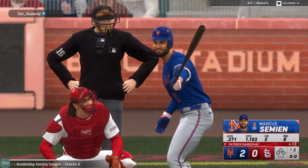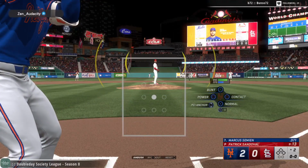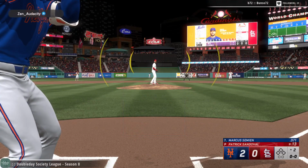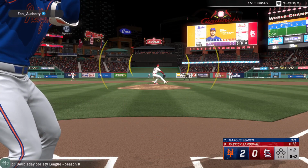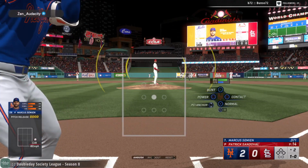Second inning set to go. Here is Marcus Semien. Semien measures 6 feet even, 195 pounds, and he was a 6th round draft pick back in 2011.